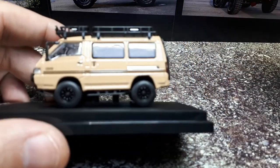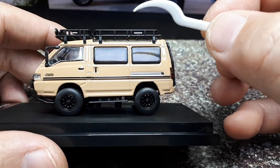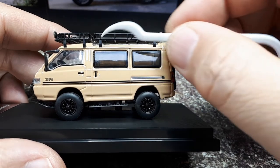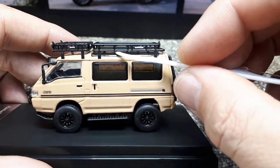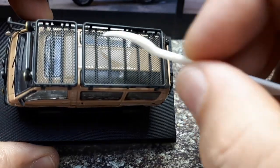Alright, so the side of the rack here on the roof, there seems to be lights, and they are on the real photograph. There's some LED lights. So these are just painted silver, though. Now I'm noticing there's a window, I think. Yeah, there's two long windows.